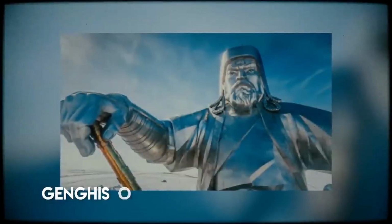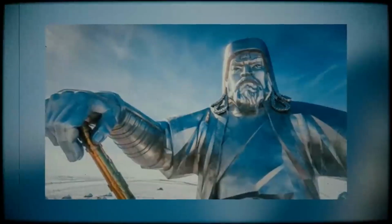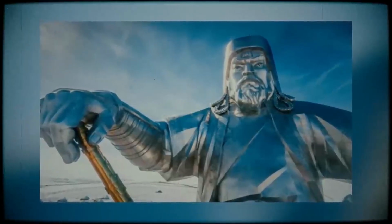Genghis Khan is a man that needs no introduction. After all, 1 in every 200 men is believed to be a descendant of the great Mongolian leader. While his reign of terror and ability to conquer just about anyone has been well documented and debated, there is one last weird mystery that surrounds the great leader in history.